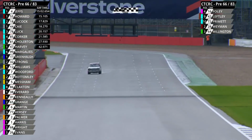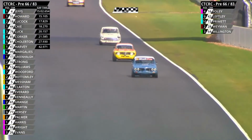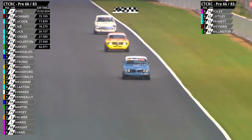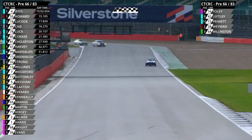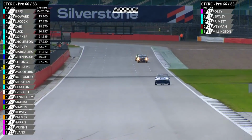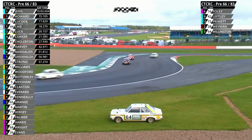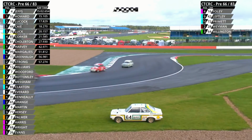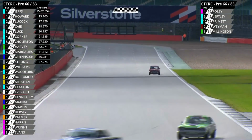And Tom Harvey celebrates with a slide over the line for eighth place. Spectacular stuff. There's Colin Claxton, we caught a glimpse of there with the Triumph Dolomites. Ninth place goes to David Margulies, and here's our Pre66 winner, Alan Greenall, takes another win in the Pre66 category, supported by Pultec. Rest of the finishers will come through. We'll have a look at the class winners as they come across the line.